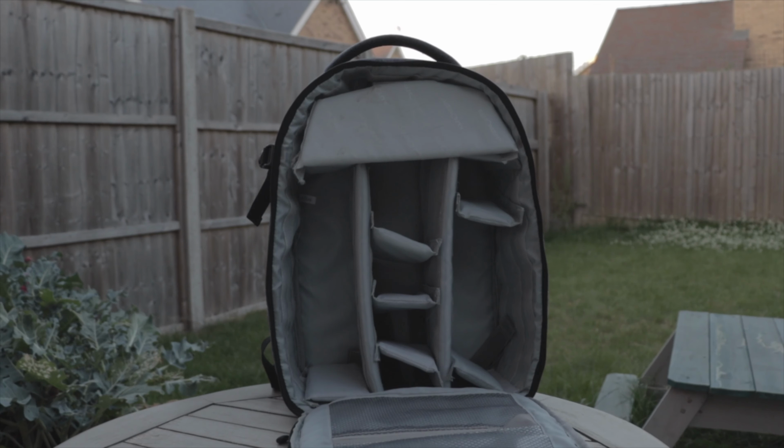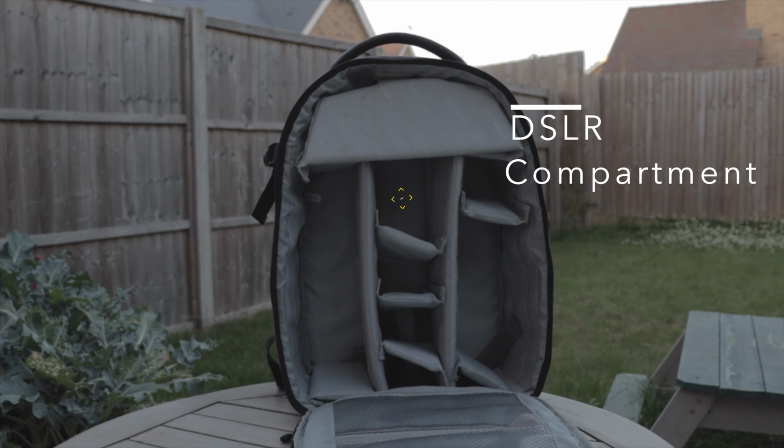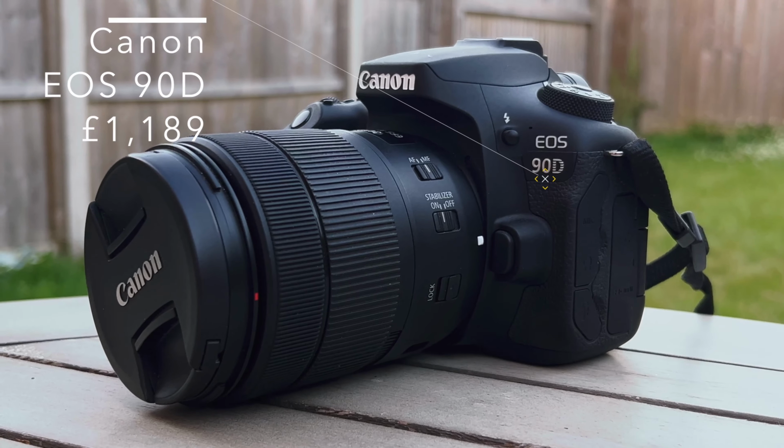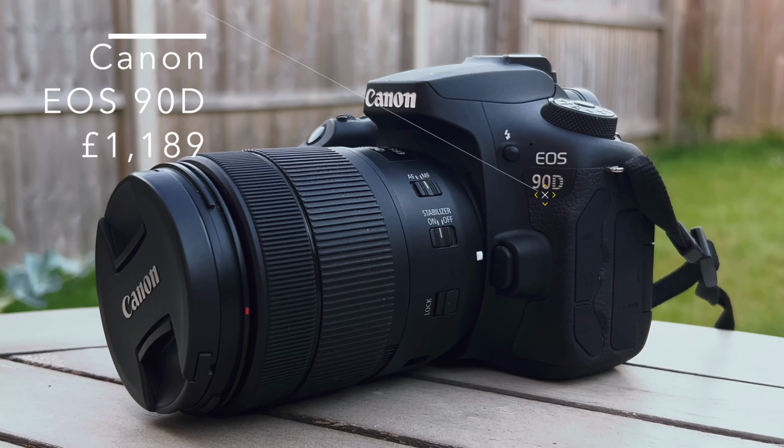So it's about time we get in the main compartment. This top compartment here is reserved for my camera, which I'm currently shooting with, which is the Canon 90D, and I upgraded to the 90D back in December last year from the M50 for a couple of reasons. The first one was because the 4K on the M50, even though it was good quality, it was cropped, so for a space like this you wouldn't be able to use it as the shot will be too tight.